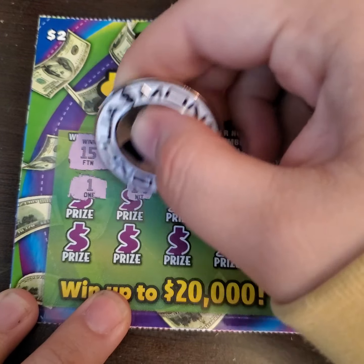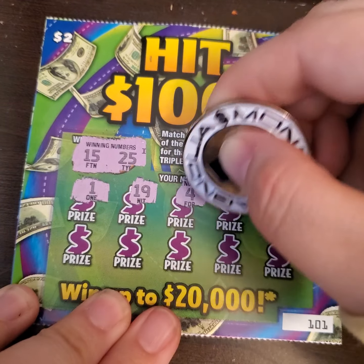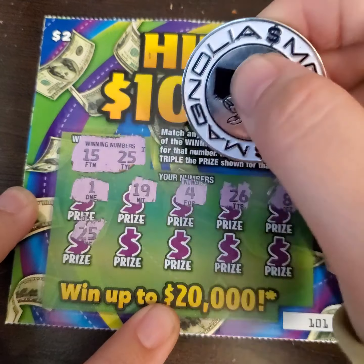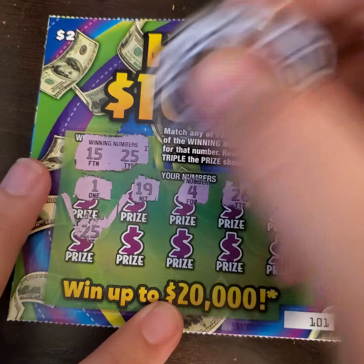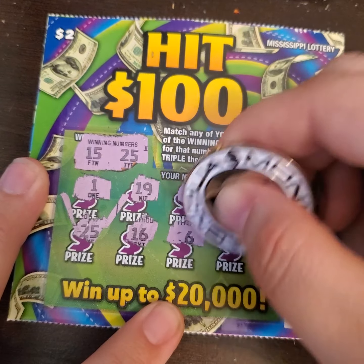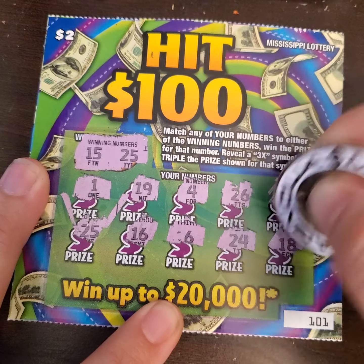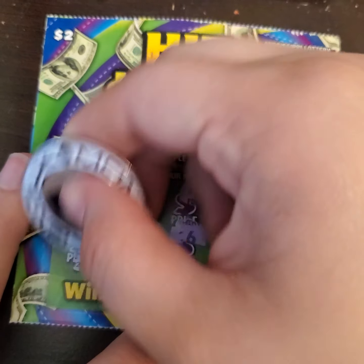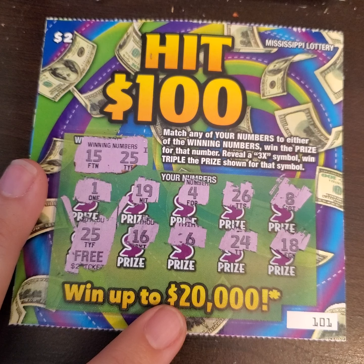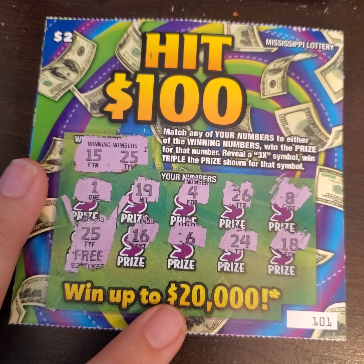All right, so we start off with a 1, 19, 4, 26, 8, 25. We have a match. We are going to throw celebration and arms on that little guy. We have 16, 1 off, a 6, a 24, and an 18. We have a free ticket. We'll take it. $2 for this session so far. That puts us at $88 for the book.